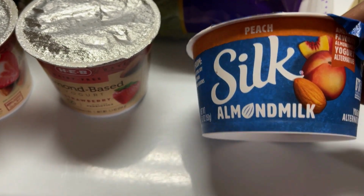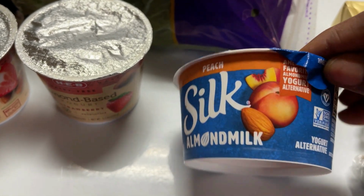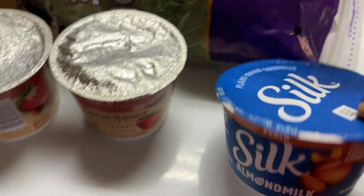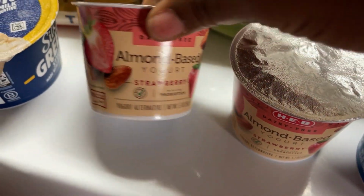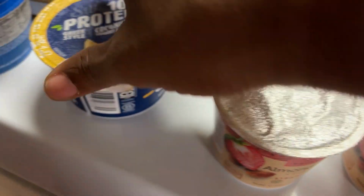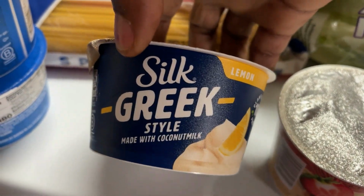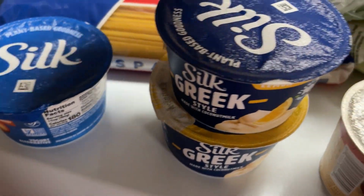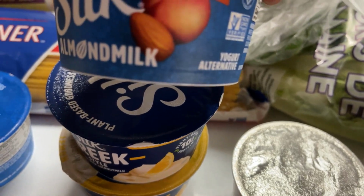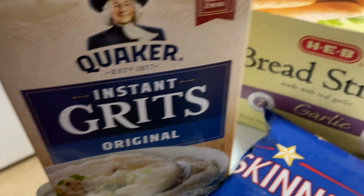the almond milk yogurts. I don't like the coconut milk ones, y'all. They're too runny for me. But yeah, this is peach. This is strawberry, and it's the H-E-B brand. Never had H-E-B brand. It's the same thing, I think. And this is a Silk Greek style, so it's thicker, which I love. Yeah, I think I got a couple of those, and some more of the peach ones. Anyway, I got grits. I haven't had grits in a long time.